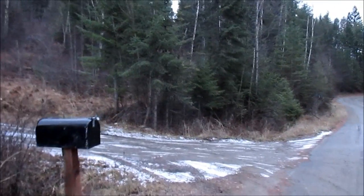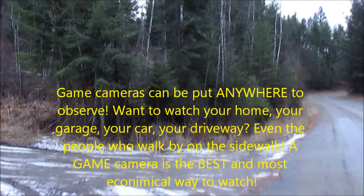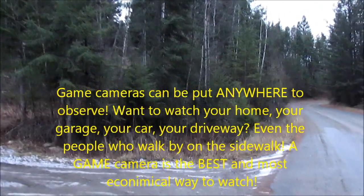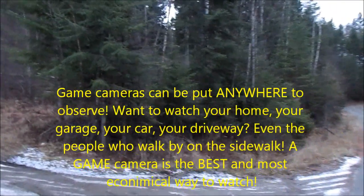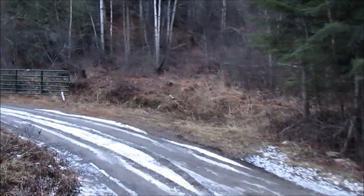So really, really cheap home security, a game camera. I think everybody should have a game camera. I don't care if you live in an apartment building, you live in the city, you live in a rural area, you have your own homestead game camera.